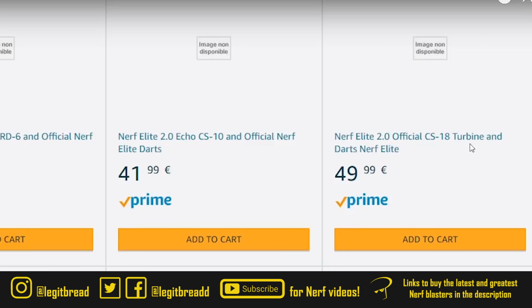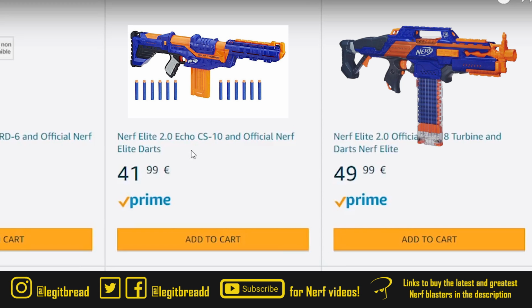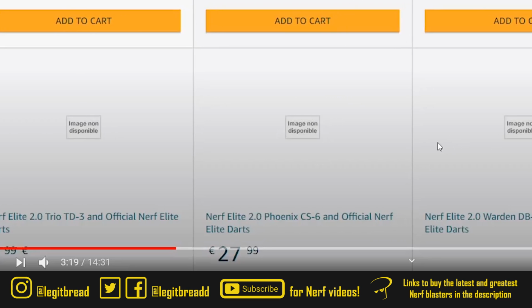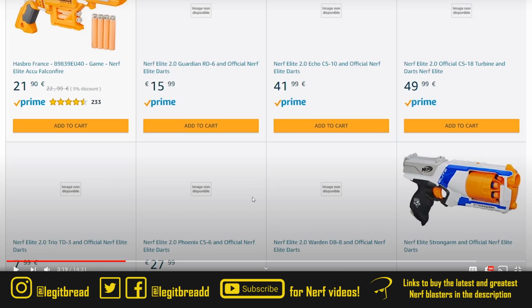The Elite 2.0 Turbine for €50 is going to be an Elite Rapid Strike 2.0, and the Echo CS10 is a Delta Trooper remake. According to the description, the Rapid Strike 2.0 gets a new charger, which most likely means a new, better battery. The other ones could be original blasters or remakes, it's hard to say right now. Currently, we have no clue when this is coming out.